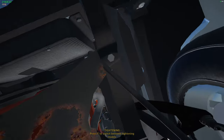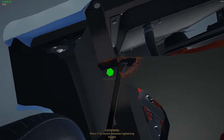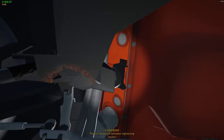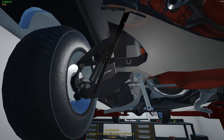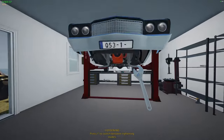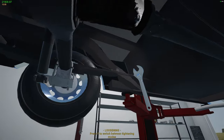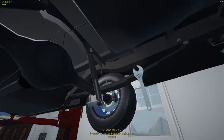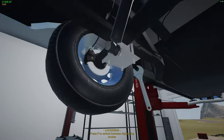Suspension. We need to replace the cross member, so the whole thing just comes out. Usually pretty easy. You just undo that, the engine, and the brake lines, and out it comes. Easy. And the rear axle is good. Leaf springs are good. Shocks are good. Brake lines are shot. Brakes are shot.